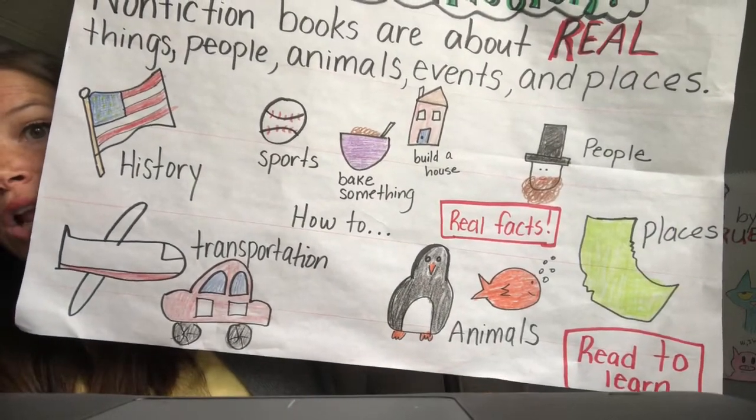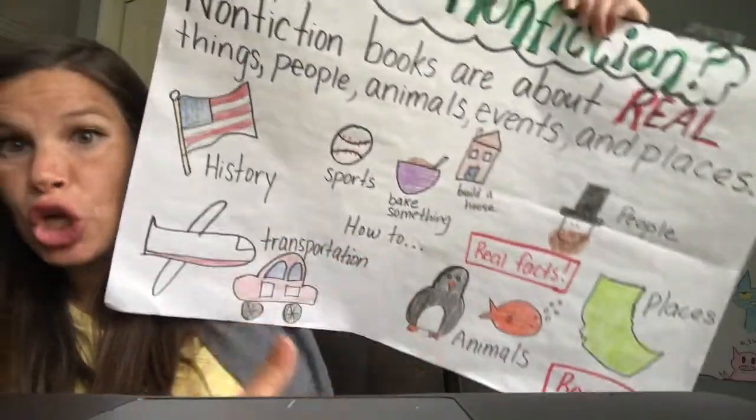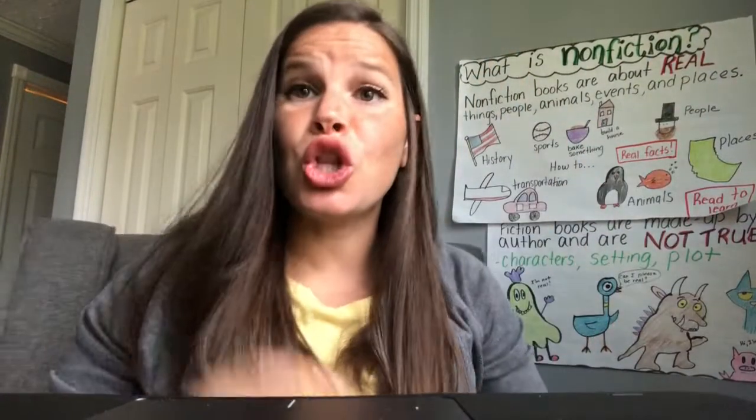They're real facts, and you read them to learn information. So when we read nonfiction, we read it to learn about real information. And you can read it in any kind of order.